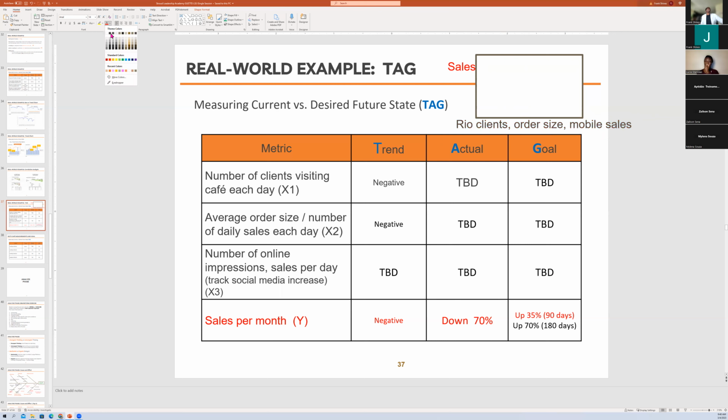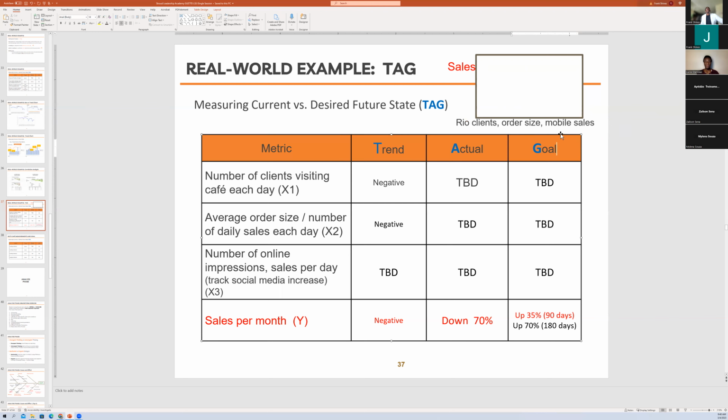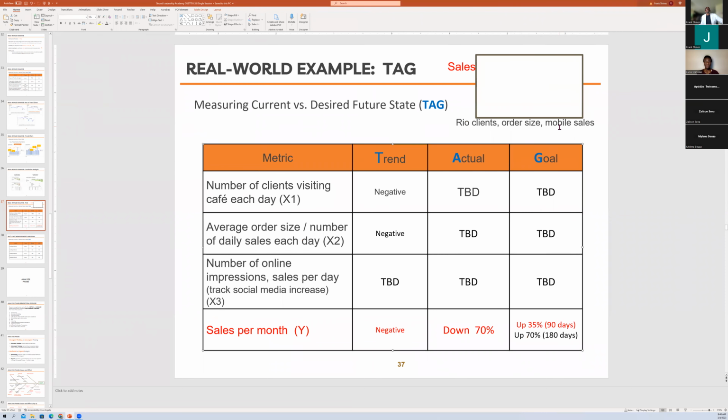Those are the X's there. And so if in fact we can improve these, if these go up, right one here.